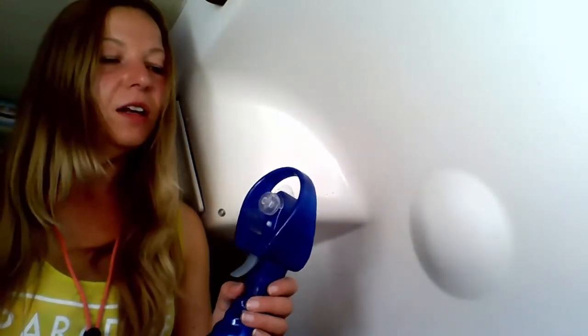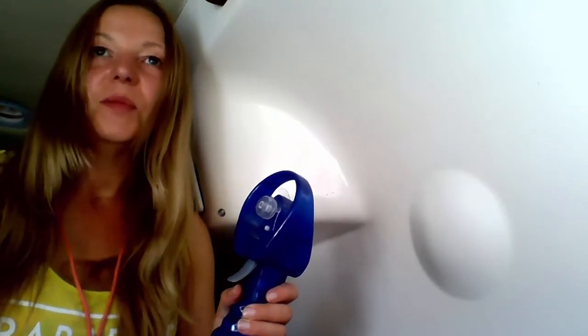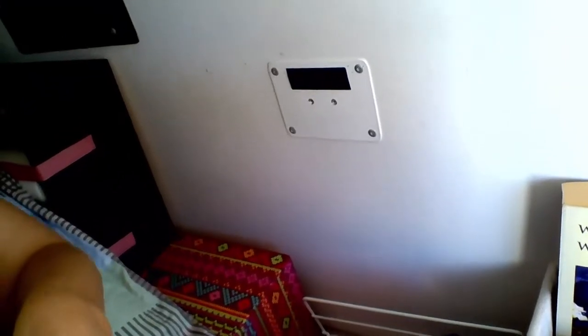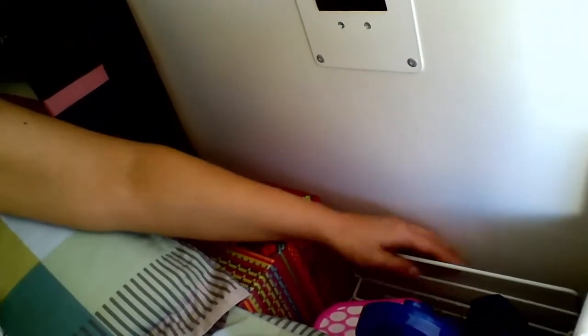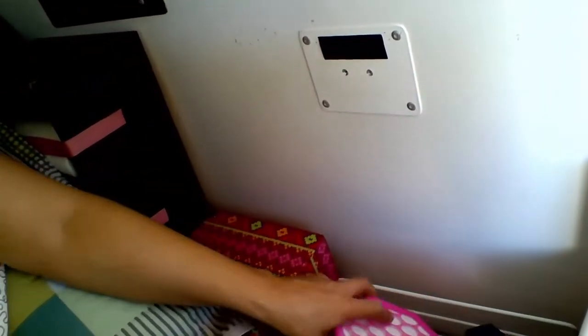So it was only, I think it was $6, and I didn't really want to spend that much on something that looked like a piece of junk. But I thought that hot day when I don't have this, when I'm dreaming about it, is probably worth the $6. Not sure if you can see where they are located, but they've got their own little wireframe there. In there I have one of these things which is supposed to help with humidity.